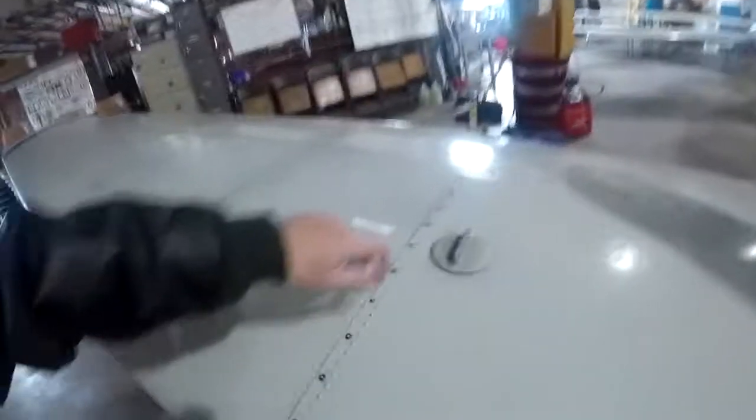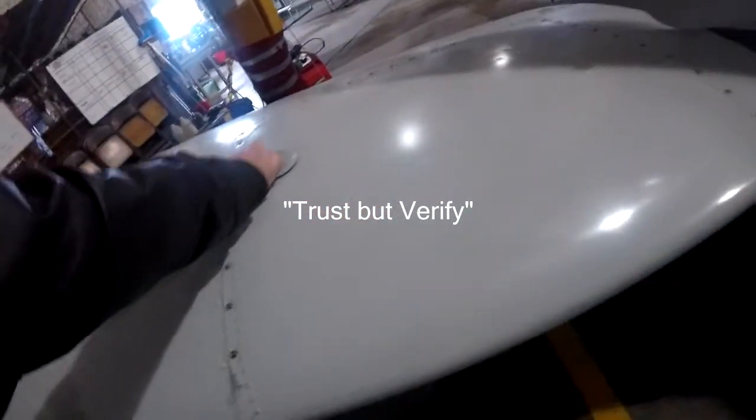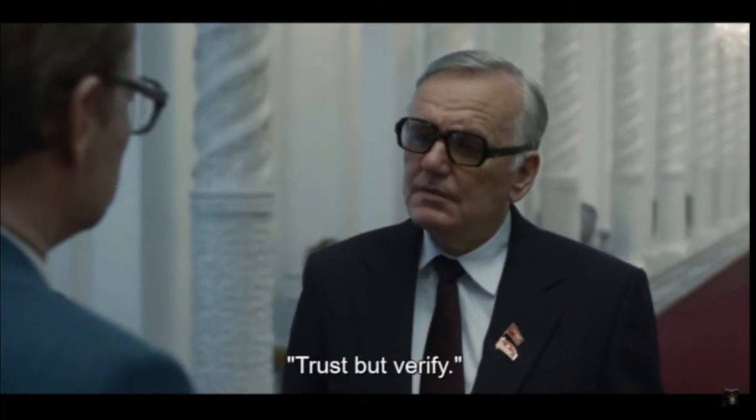Okay, I'm gonna check the tires. Yes, it's good. Brakes look good, and we open. Looks like we're at the tabs. Yes, I do have a proverb. Trust but verify.